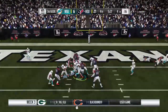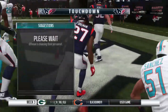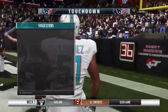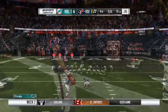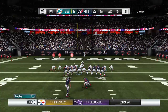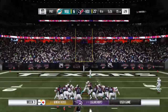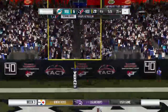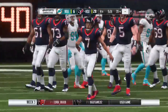He'll get it up the middle. And he's in for the score. Touchdown, Texans. A great play there. His first touchdown here of the new campaign. And the Texans will add on to their lead. Fairbairn good with the extra point. And the lead opens up now to 22 points.